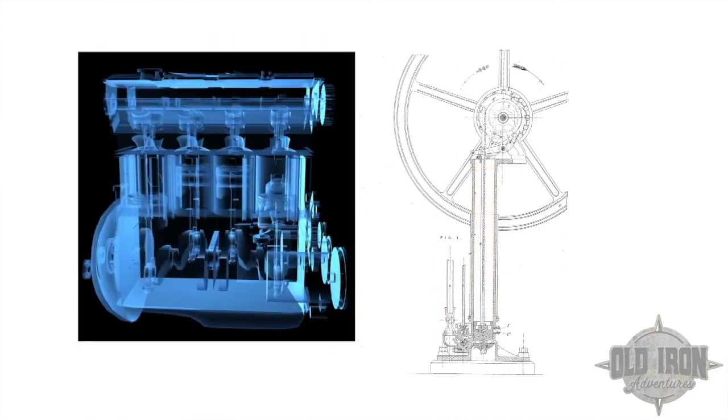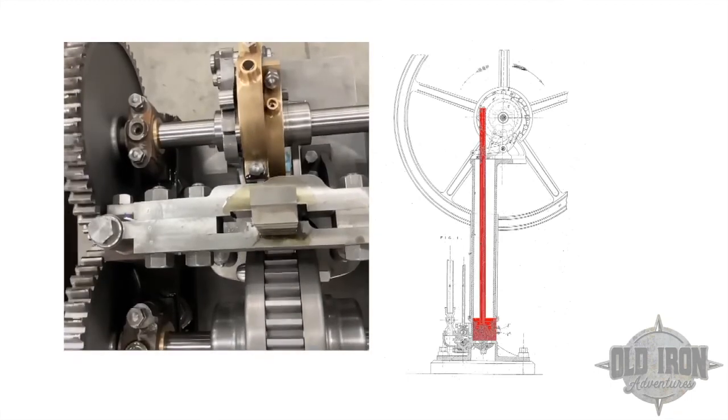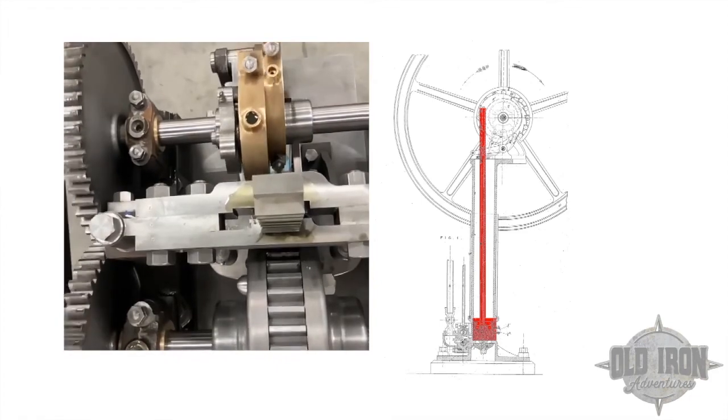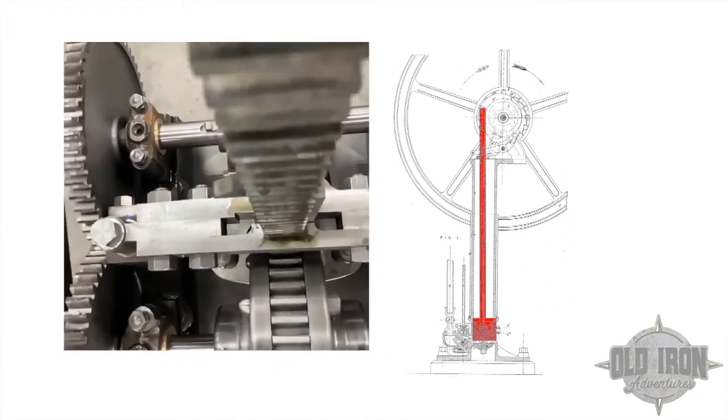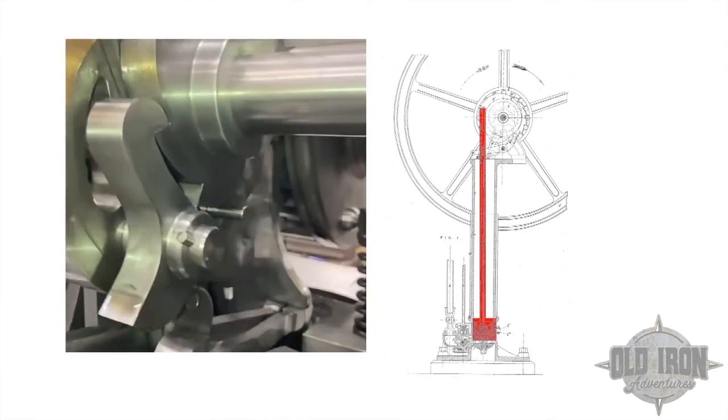Unlike a modern 4-cycle engine where the piston is attached to the connecting rod and crankshaft, this piston is not attached to a connecting rod or a crankshaft. Instead, the piston is only attached to a ratcheting rod that engages when the piston fires upward.